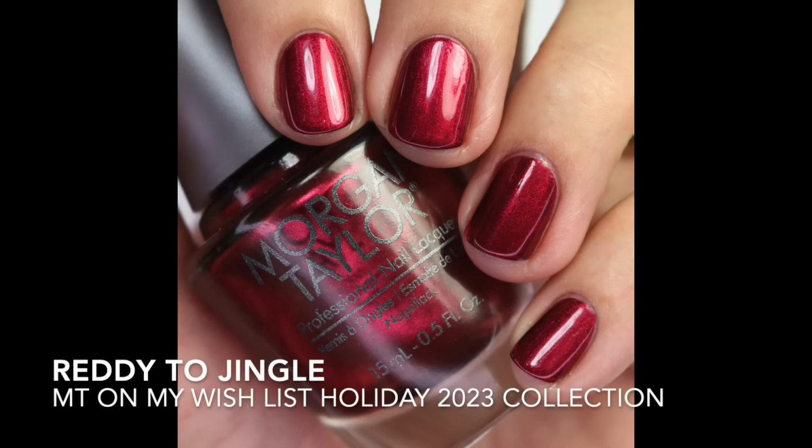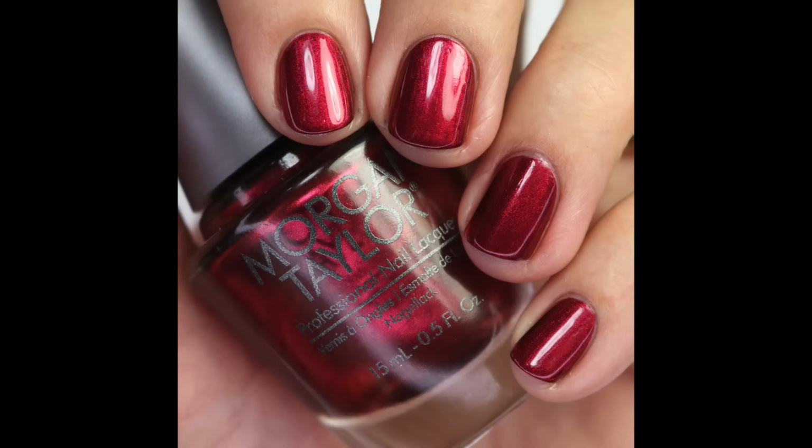Then we have Ready to Jingle, and this one is so fun, you guys. This is from their new winter collection this year, and I feel like it's hard to find. I don't know why it's so hard to find. Beyond Polish doesn't have it. I don't know, maybe they're having a hard time getting Morgan Taylor polishes. I'll maybe reach out to them and ask them, but it's just perfection, you guys.